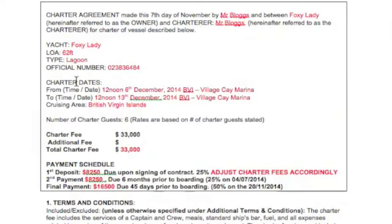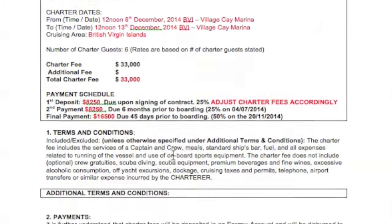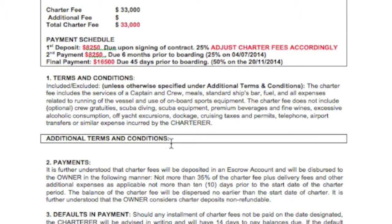Now, there's a couple of points. The only part of the contract that should be adjusted is this part here, and that should come to you like this from your broker. This part here, the additional terms and conditions, can be adjusted, but nothing else. I've had guests decide that they don't like the contract and they adjust it with a biro. That renders the contract void.